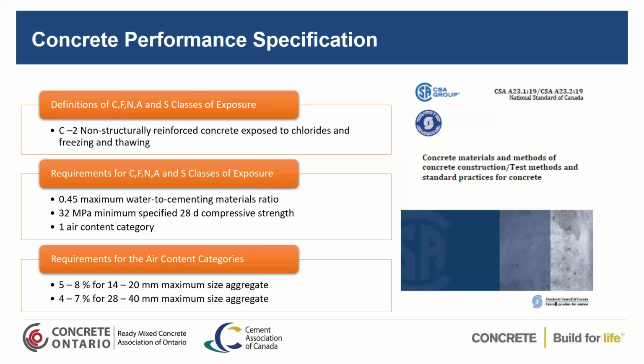And then what is the air content category? It's 1. So when you go to the air content category, you look at the maximum size aggregate. Your maximum size aggregate will tell you how much percentage of air you'll need. When you have larger size aggregates, you'll have less paste. So for the 20 to 40 millimeter aggregates, you have an air entrainment of only 4 to 7%, because you have less paste, and less paste means you don't have to have as much air entrainment. When you have the smaller size aggregates, you want to bump that air up so that you can have a durable paste within the concrete pavement mix.